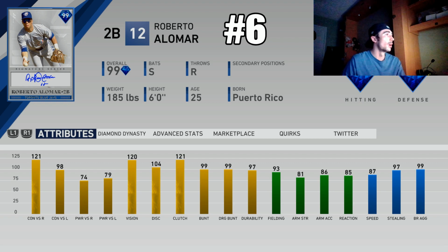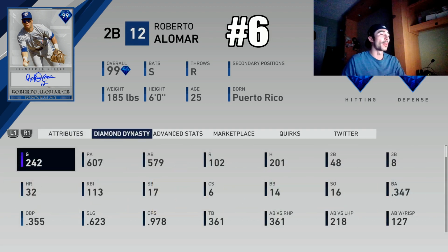But number 6, Roberto Alomar, definitely the best second baseman that I've used in this game. I think that Joe Morgan is also really good. I don't necessarily have him on my ranked team, but I have used him quite a bit in BR and everything. Anytime I see him, I always select him. Second base is a weaker position, but definitely one of the best cards in the game all around, in my opinion.